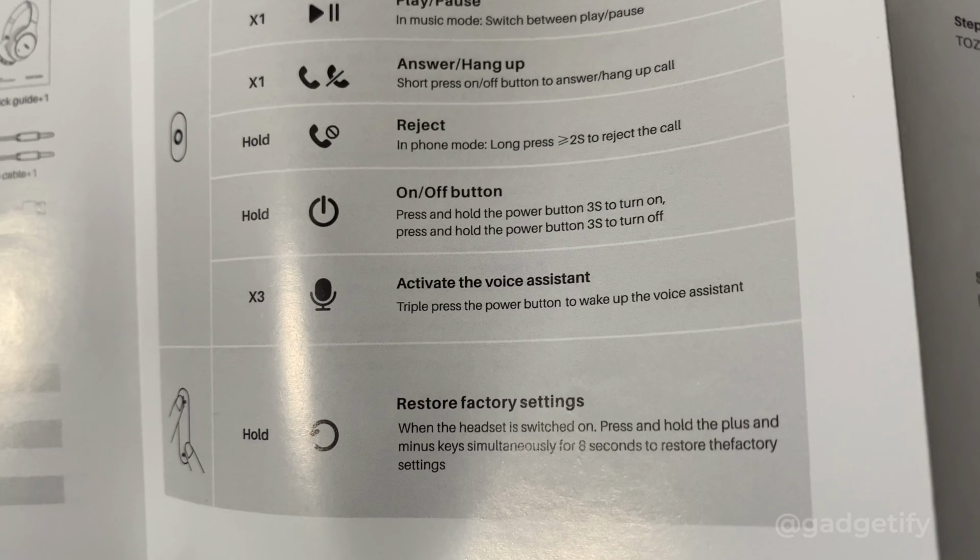The package is very similar to the other TOZO products that I've covered. It's just a little bit bigger. This has a foldable design, so you can easily fit it in this small box, but then you can open it and actually use the headphone. You get your cables here to charge it. You also have your other cable to attach it to your audio devices, just in case. So you get these two cables. This is a USB-C. And this is your audio cable.